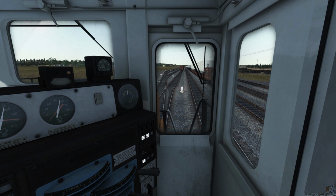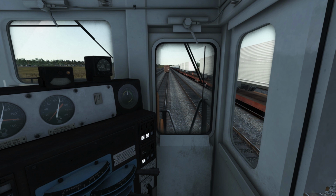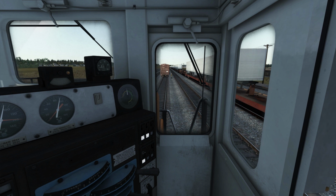And one important thing to mention with this scenario is that you have to stop before the train ahead and wait until it tells you that you can proceed and couple. If not, then it will tell you that you have failed the scenario because you haven't followed instructions properly. So you've got to stop first before coupling. You can't just drive straight up to the trucks ahead and couple to them.